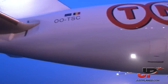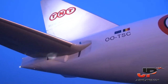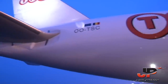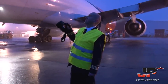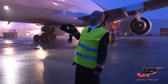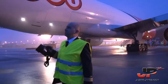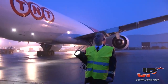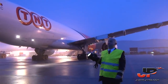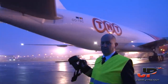We will look at the stabilizer here with the elevator attached. Looks in a good condition as far as I can see, of course. We can't check the upper side of the wings or the stabilizer. We'll have to believe that there's no damage there, as better monitored by maintenance themselves. We check the condition of the rudder. Of course, also on these areas, important areas of the aircraft, there are some static wicks to dissipate any electricity should there be lightning strikes.